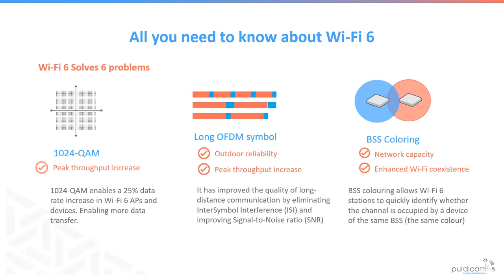The long OFDM symbol. This works hand in hand with OFDMA to increase the number of subcarriers available for transmission, whilst also improving the channel robustness, which can improve quality of long distance communication by eliminating inter-symbol interference and improving your signal-to-noise ratio. Quite good for outdoor reliability.